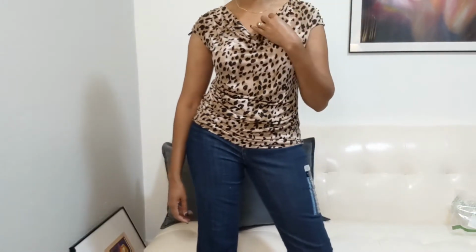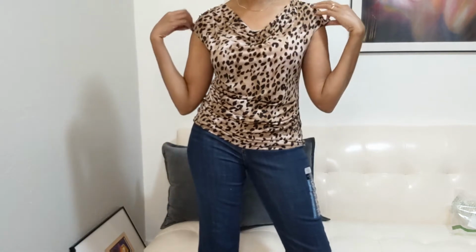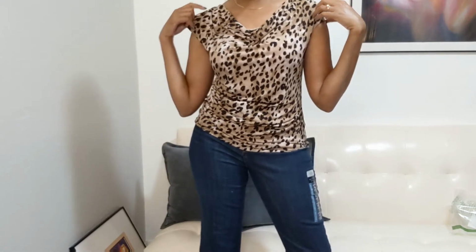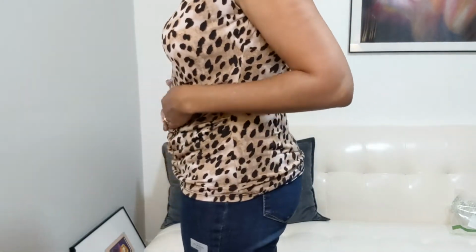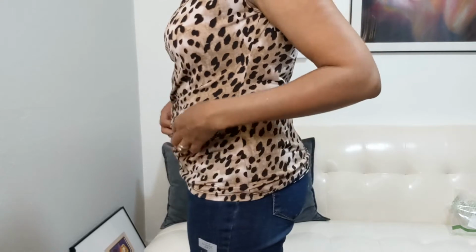Be right back. Okay, I had high hopes for this Calvin Klein cowl neck tee, but I find that I'm kind of disappointed with it for a number of reasons. I don't care for the neckline very much. Let me come in closer so you can see it. It just doesn't lay the way that I wanted it to, and it's just not as flattering through the middle as I would like it to be.